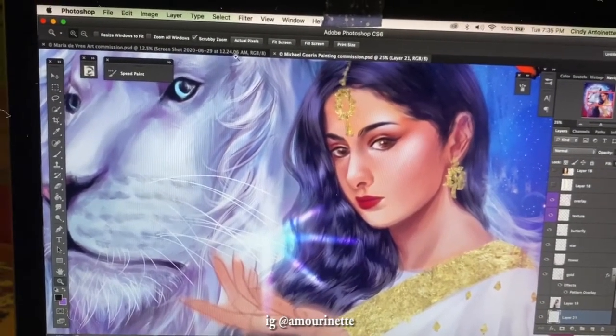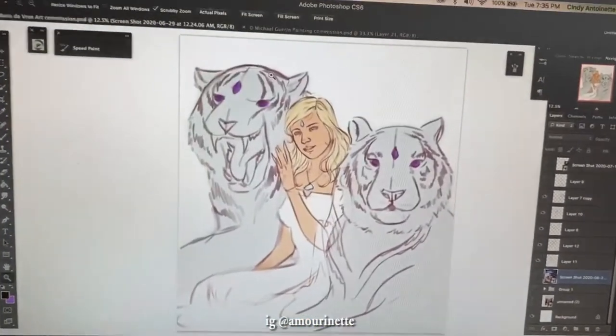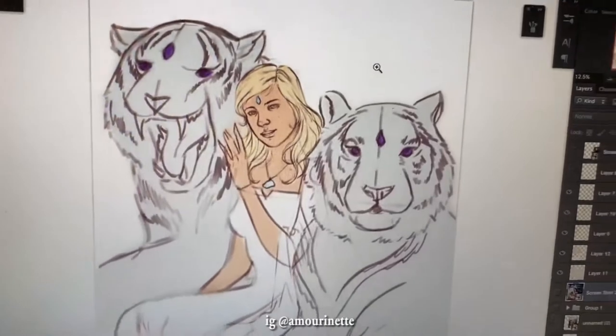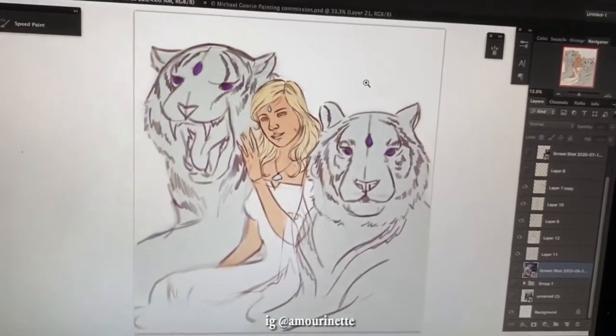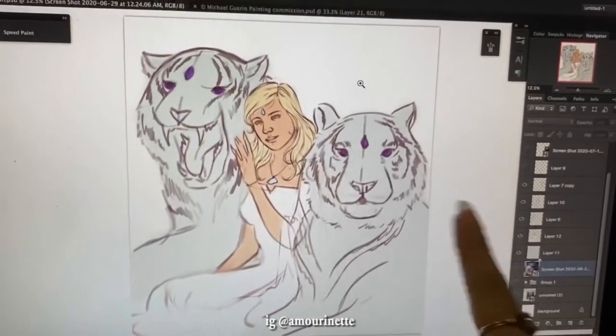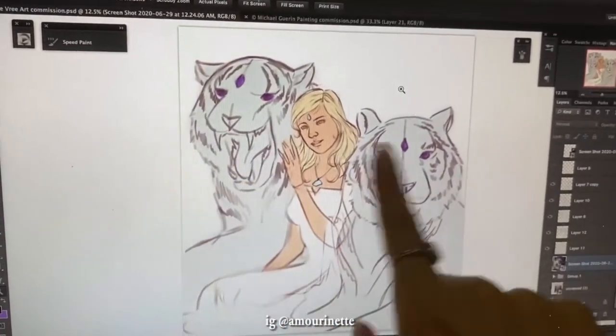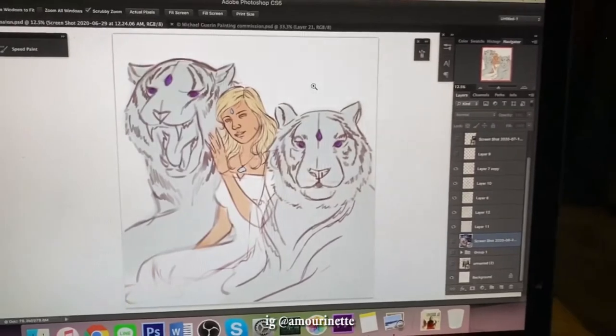And then let me show you, I also have this one. It's still on the sketch stage for another client. I actually have to change the tigers because she prefers it to be other spirit animals. So I might be putting some fairies over here and butterflies, birds and whatnot.